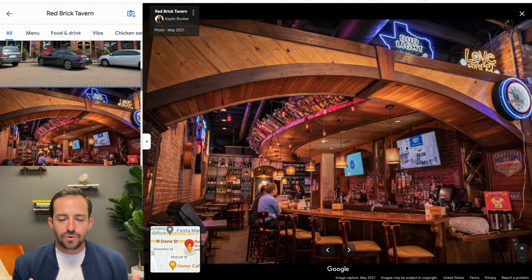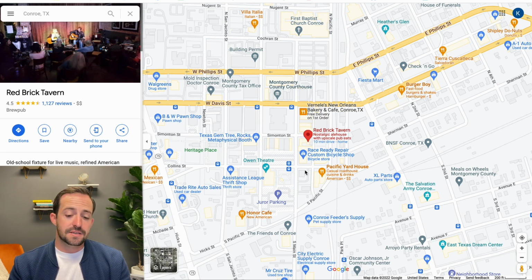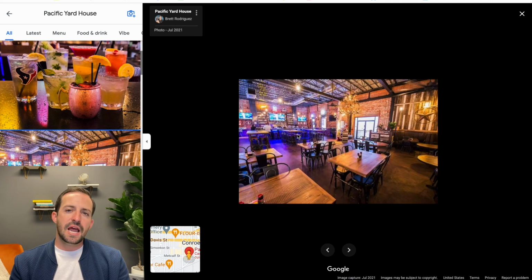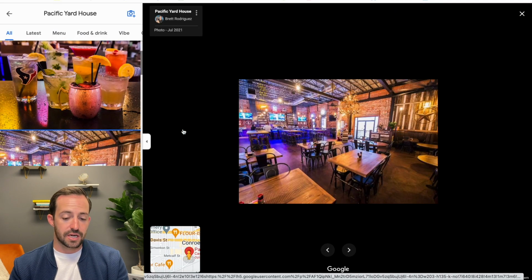So look at this, Red Brick Tavern, great restaurant here in Conroe, but it's got that Texas feel to it. It's rustic, and Conroe's a really welcoming environment. We talk about it in these other videos, but if you're looking for higher end dining experiences, you're gonna have to go to the Woodlands for that.